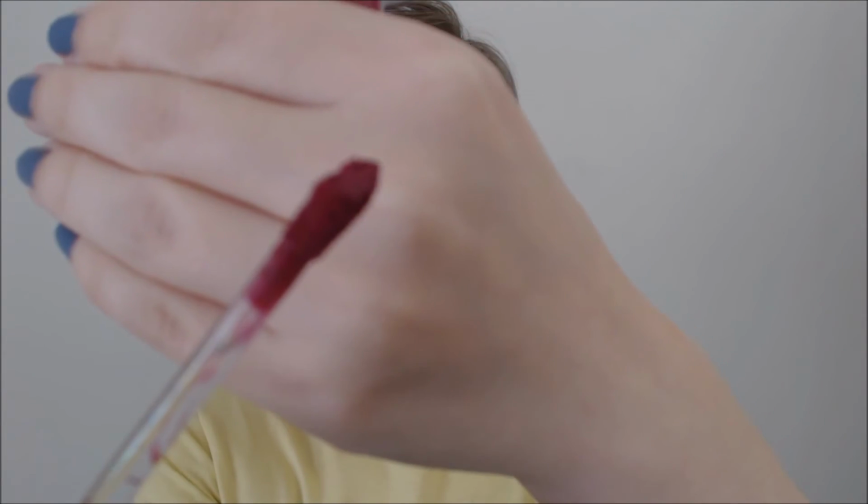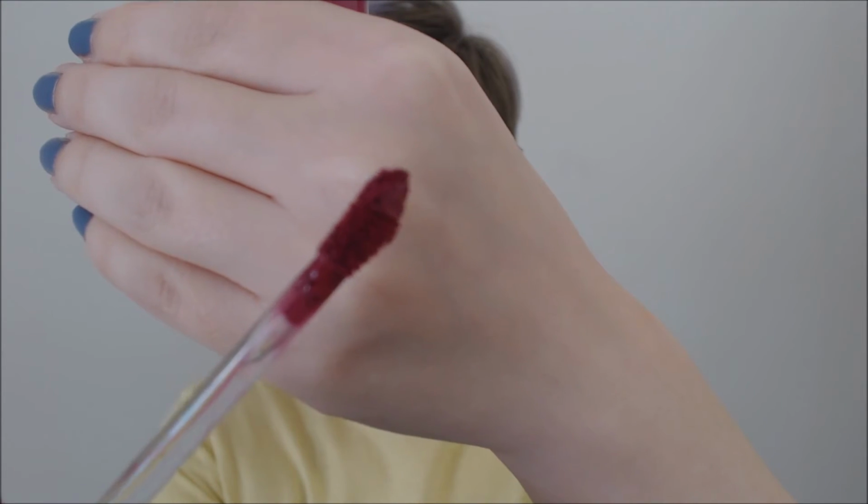They don't smell like anything, which I really appreciate. And they have this really cool doe foot applicator that has a little scoop in it, which holds onto product. It hugs the lips really nicely, but the edges are kind of free from product. It does have a little stopper in there that helps to take off the product from the edges of the applicator, so it can be pretty precise. So this is in the shade Berry Recognize. So that is Berry Recognize.